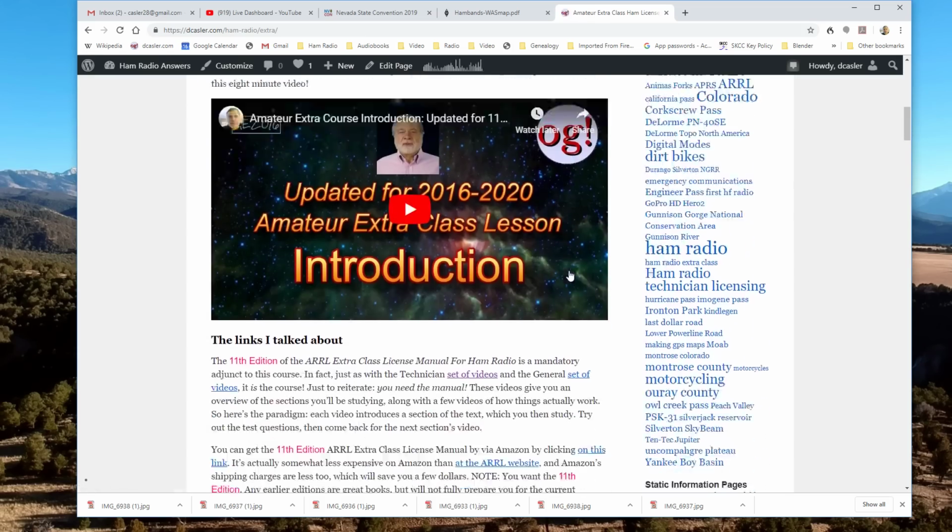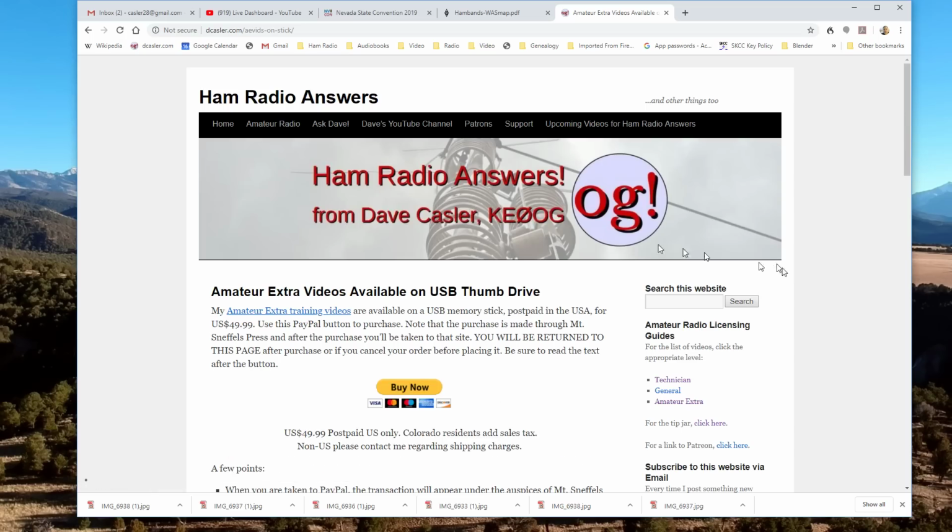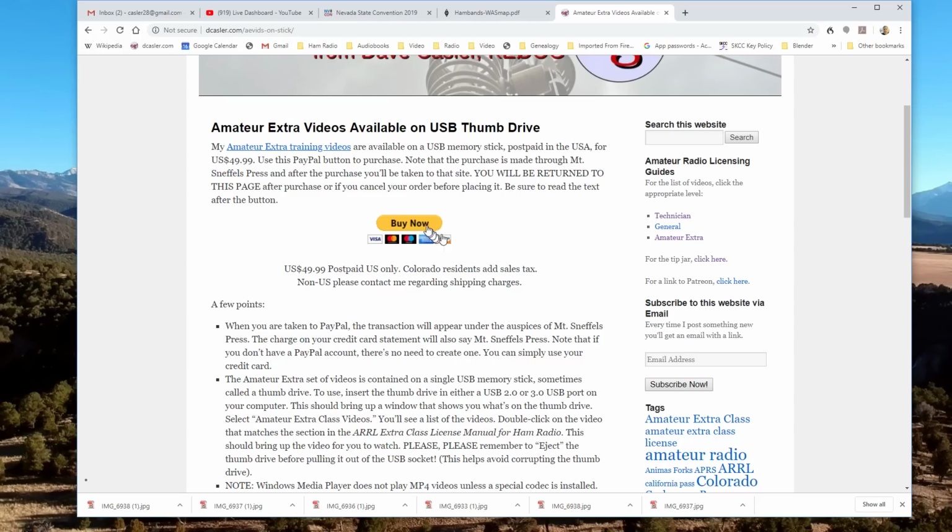For Amateur Extra, if you go down to here, all of its Amateur Extra videos available on a USB thumb drive. If you look at the URL, it's dcasler.com/aevids-on-stick. And you can buy them just with a click here, which will take you to PayPal. You don't have to be a member of PayPal. You pay $49.99 and they're postpaid anywhere in the United States. If you're from outside of the United States, please contact me, remembering that these are for the U.S. license. Sometimes I can do it without charging any extra for postage.